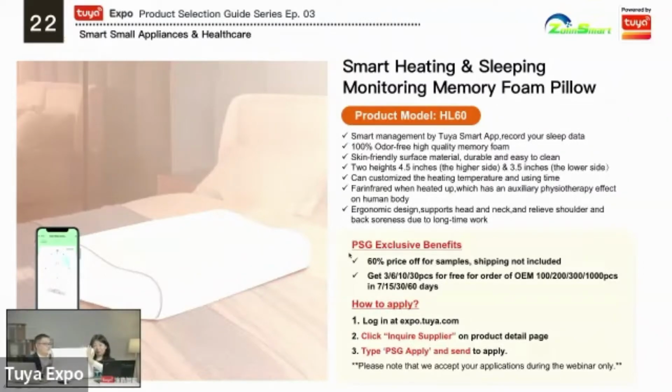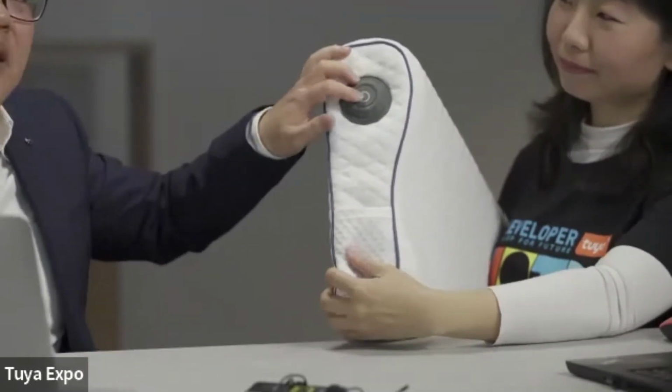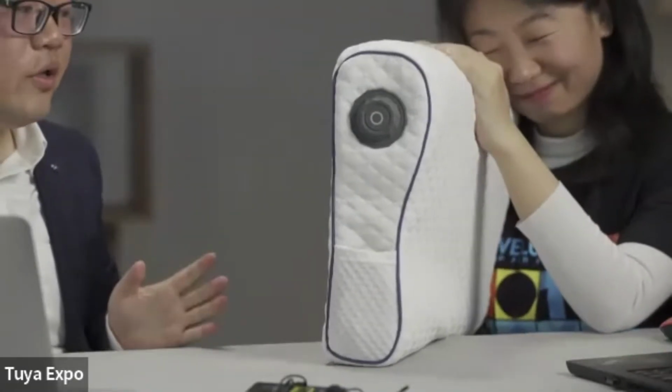Other than being very typical, this pillow is very soft. We do have the smart functions over here. Do you want to tell the audience what it supports? It supports app control. It has two motors inside, and the app can do the remote control.